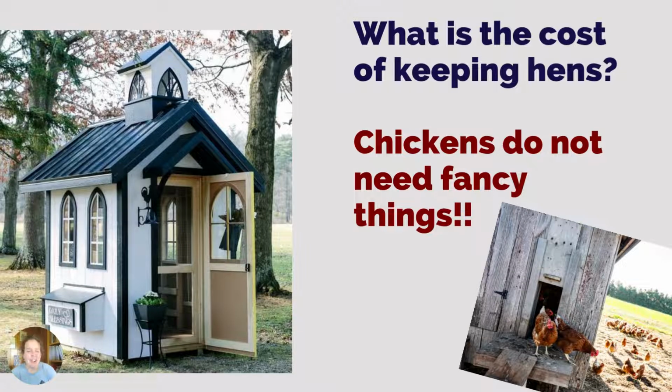Okay, so what is the cost of keeping chickens? First of all, chickens do not need fancy things. You can see this coop right here, probably a $10,000 coop. And you look at the other coop here on the right, they just need a simple structure, and I'll talk more about that. But what you need to remember is that there's money to be made in chicken accessories, so don't get carried away when you first start getting chickens. Just be resourceful with what you already have. And we'll talk more about that in a minute.